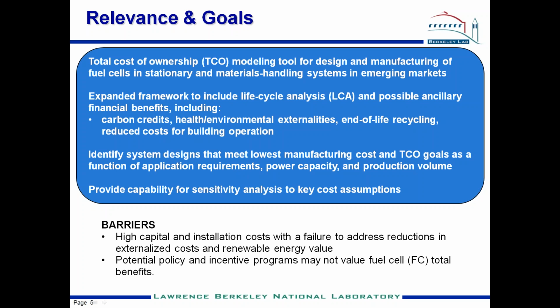So some of the well-known barriers to fuel cell systems in general include high capital and installation costs, reliability, lifetime questions, and also the fact that potential policies and incentive programs may not fully value fuel cell total benefits. And it's kind of a general statement that could be applicable to other forms of cleaner renewable energy as well.